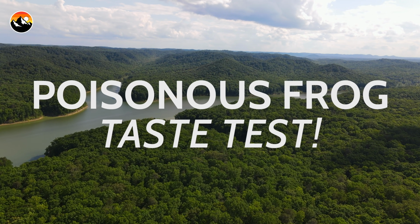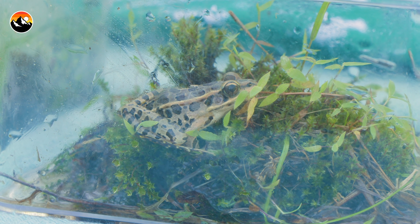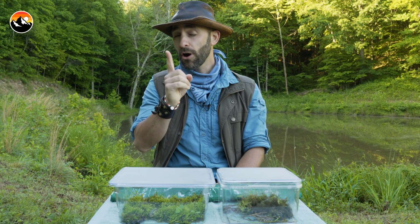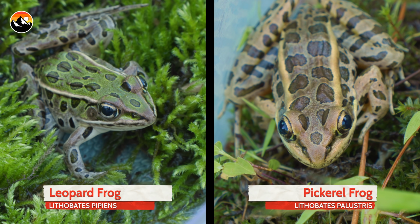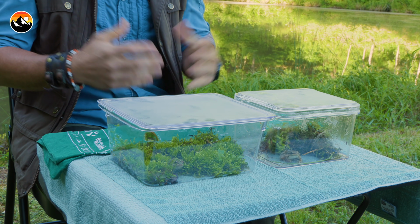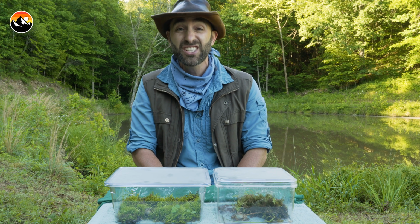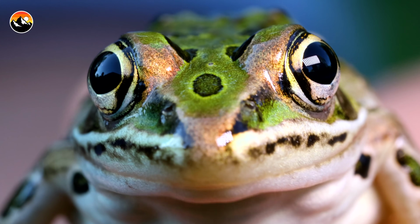In front of me, there are two containers. Inside of one of them is a pickerel frog. Inside the other is a leopard frog. Now, to the naked eye, these two frog species are nearly identical. There are a few distinct differences, but the biggest one is that the pickerel frog is poisonous and the leopard frog is not. Now, I've caught these frog species before in the wild, and I'll be honest, even myself, somebody that catches a lot of frogs and is really good at identifying species, has a real difficult time differentiating between a leopard frog and a pickerel frog.